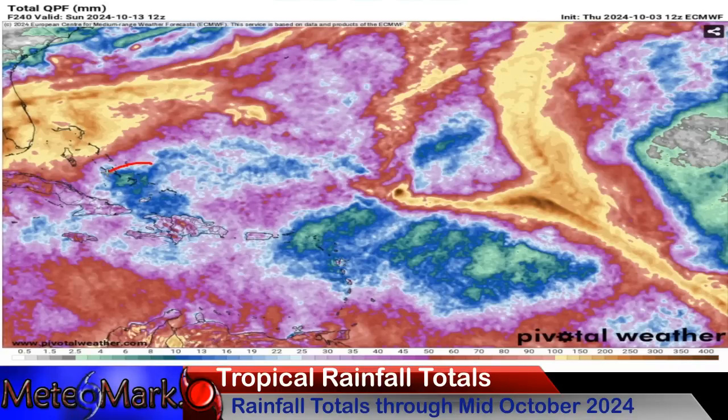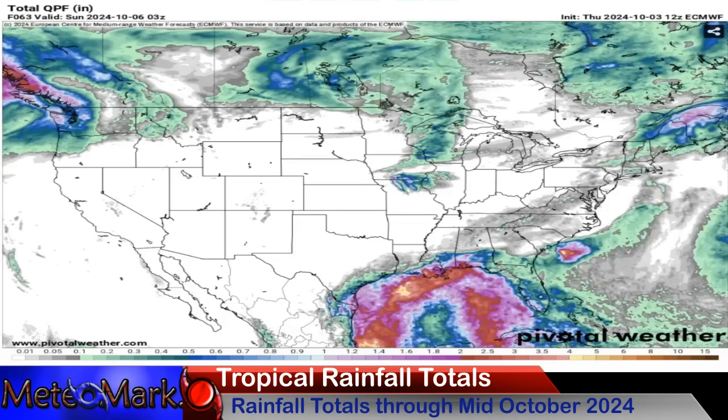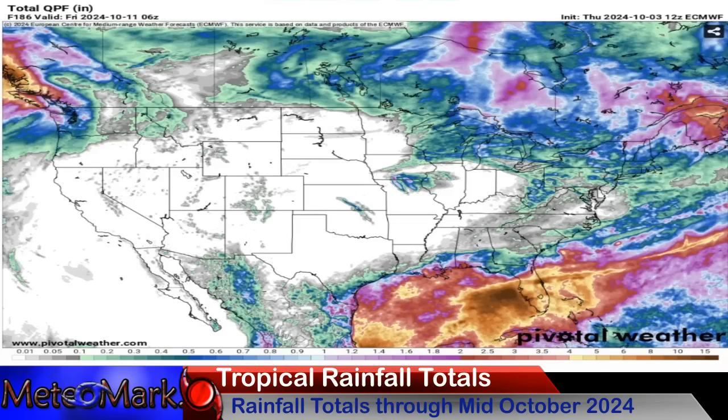Here in the Bahamas, almost no rain near the Turks and Caicos, but look at our tropical potential system in the Gulf crossing over. We could see as much as 100 to 150, maybe 200 millimeters of rainfall. That's going to get us up towards 4 to as much as 8, maybe 10 inches of rain. So total precipitation amounts here, I'm going to show you both the European and the GFS.